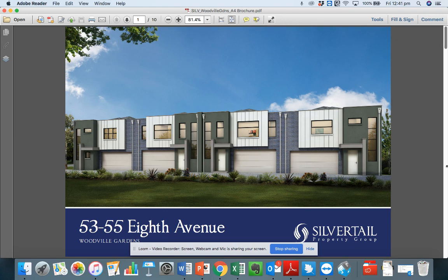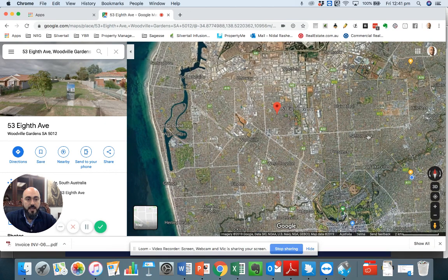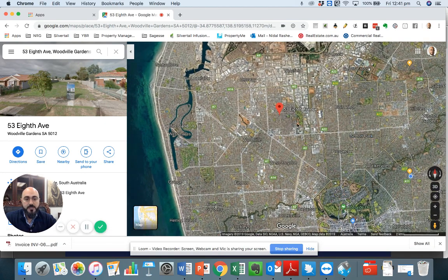So if you were to pull up the brochure, you will see that there's 4 townhouses in Woodville Gardens. They're actually on 8th Avenue, which is, if you look at this map, in between Hanson Road and Days Road. So Woodville Gardens is located approximately 10 kilometres out of the CBD, and it's about 9 kilometres away from the beach. So it's well within that golden triangle that we're working with in South Australia.